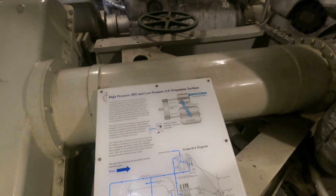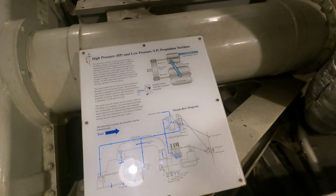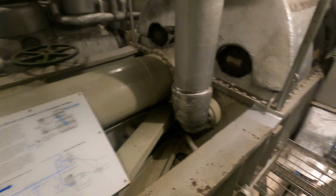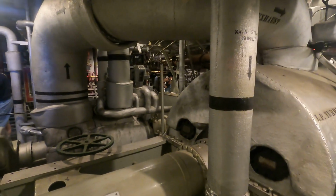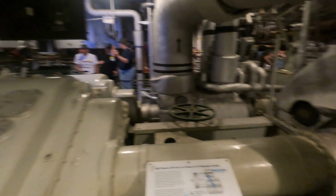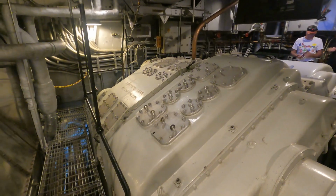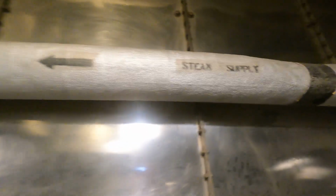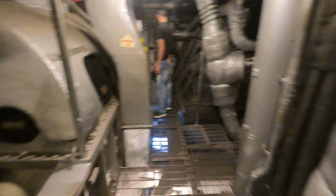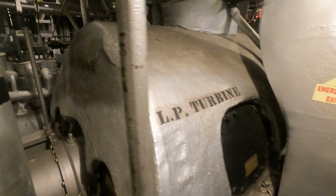Pressure and a low pressure turbines. Yeah, the final drive on the computer is electric. I had a fight with my science teacher. He said that electric motors are small enough to do a shell like this. No, don't propel a car. I asked him, do you know what the final drive is? That tells you, steam supply. So it's saying ran off steam. The camera said union brick.